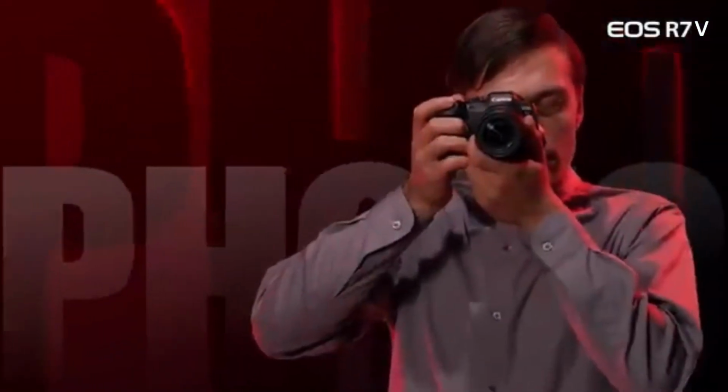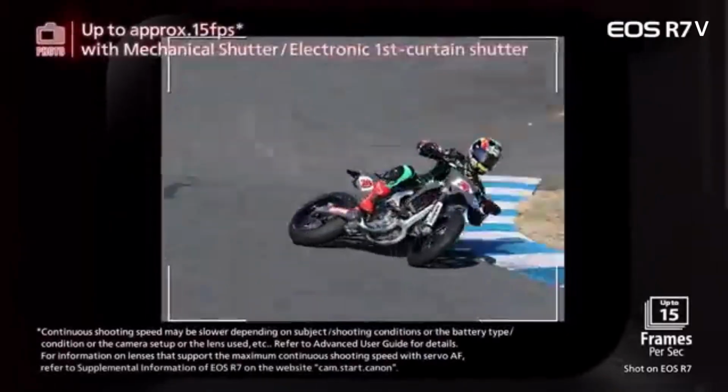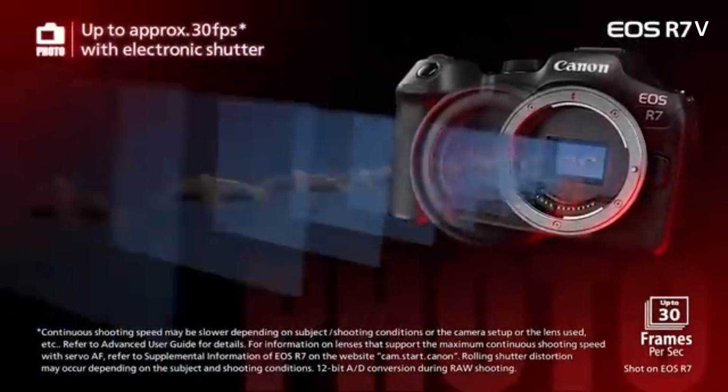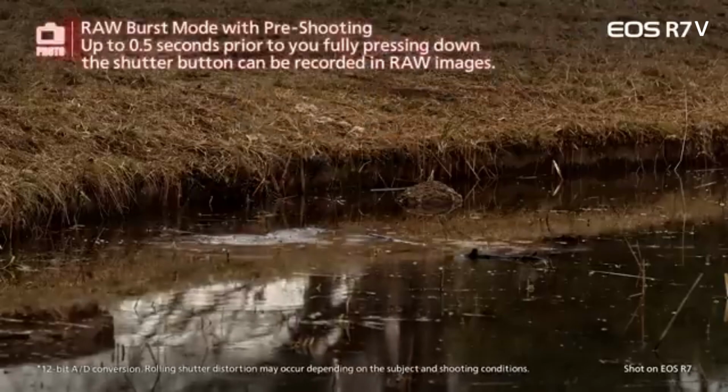Canon's approach with the R7 V is not just about minor refinements. It's about pushing APS-C technology to its limits. The faster sensor, improved autofocus, better video capabilities, and extended battery life make it a formidable tool for professionals and enthusiasts alike.